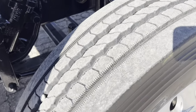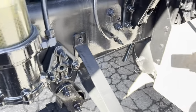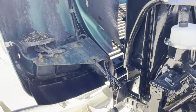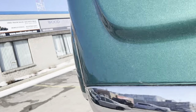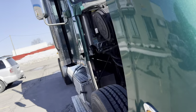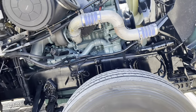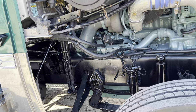Let's have a look here. We got some brand new Toyo steering tires. You can see that we've sandblasted and painted the frame. We've got drum brakes up on the front. Okay, everything on this truck was brand new in 2018 when this truck was built. Okay, gliders are brand new trucks. They just can't use emission control, or actually you recycle the powertrain is what we're gonna do here.